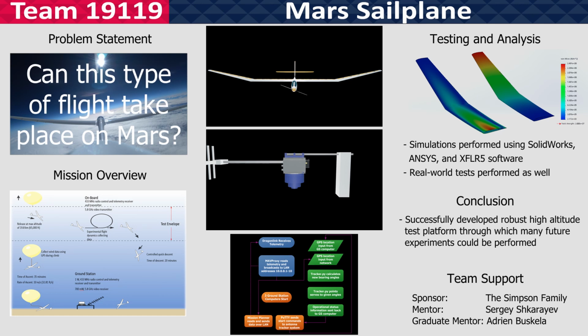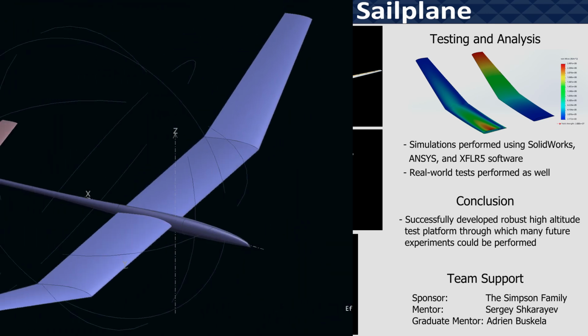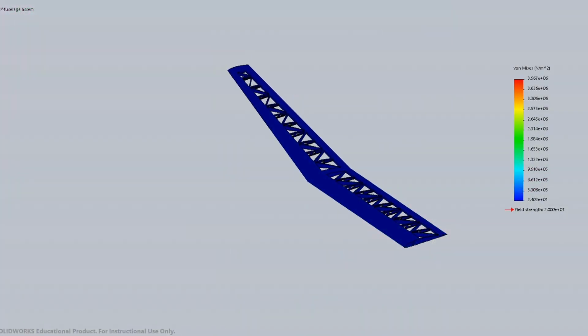In regards to preliminary testing, XFLR5 and finite element analysis through SOLIDWORKS were the two main programs used to gather data before physical testing. XFLR5 was used to collect information on flight conditions, such as velocity and sink rate, while SOLIDWORKS was used to verify that the glider could handle any stresses applied to it.